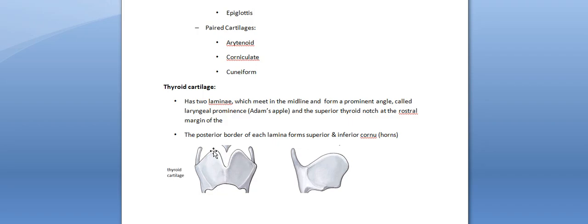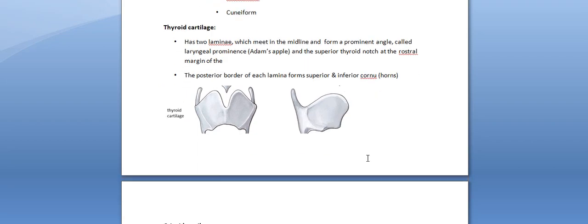There is a notch in the upper border of this, called the superior thyroid notch. There is a notch on the inferior border of this, called the inferior thyroid notch. 2 upward projections are there, superior cornu, and 2 downward projections called the inferior cornu. This is the same thyroid cartilage, the lateral profile. So cornu is a horn-like projection.